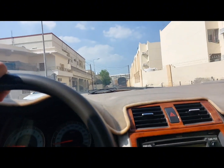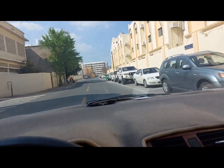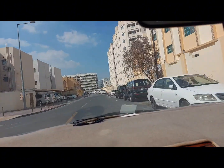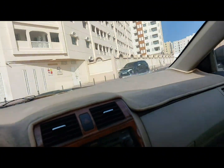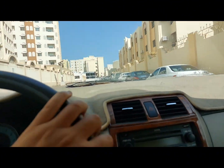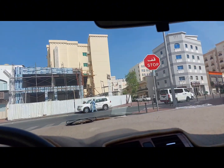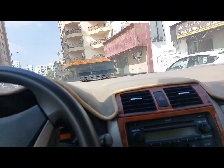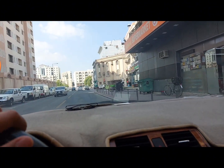So guys, I'm on the way. This restaurant is located on Beering Road. So even I'm not sure, my friend told me to just go to that place. So I will go and search there. Hopefully we can find it easily. These are the streets of Qatar. I wish if I can find a parking here rather than going opposite side, so then I can go by walk and find the restaurant there.